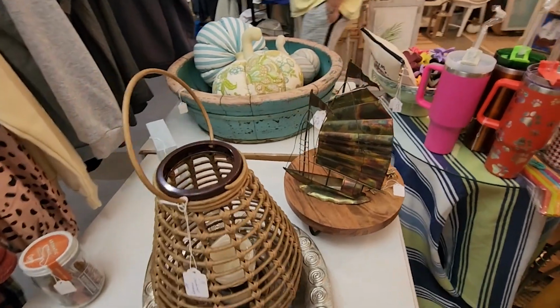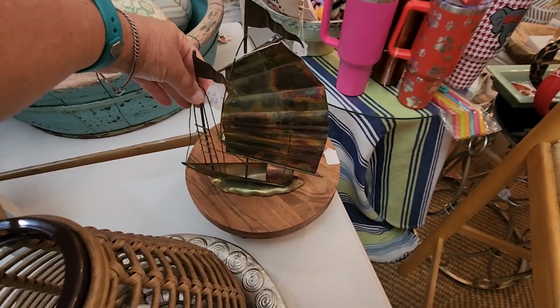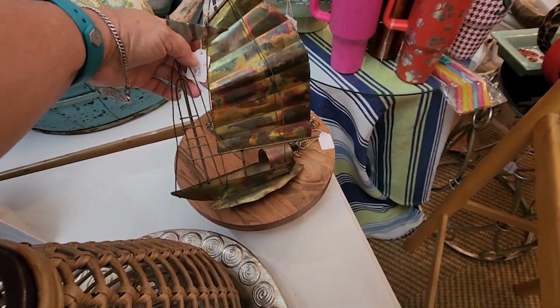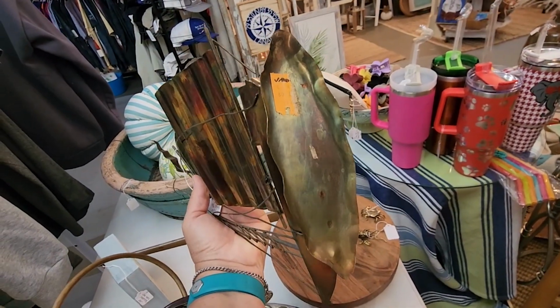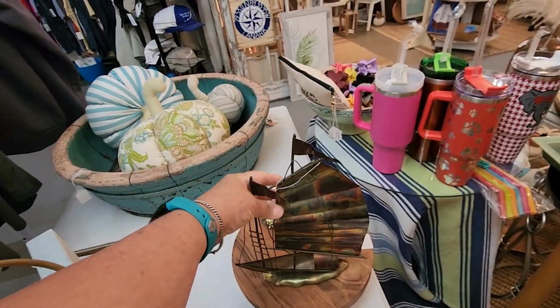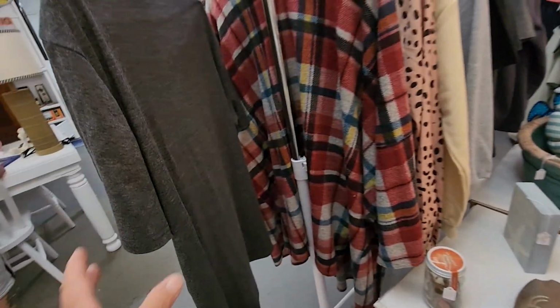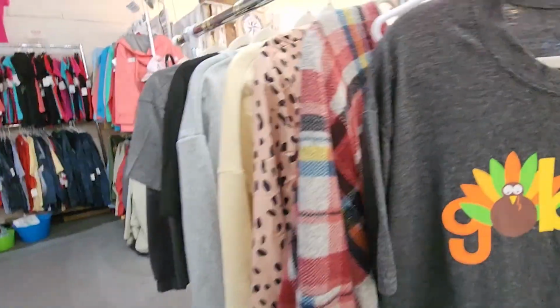So I had to show them this for $8. This really cool boat. It's an oriental boat. But it was so neat. I had to show it to you. It was made in India. So is that one of the signed ones? Then we got some really cool pieces in here.